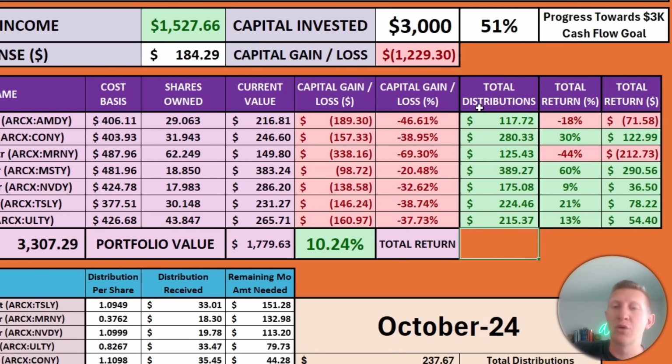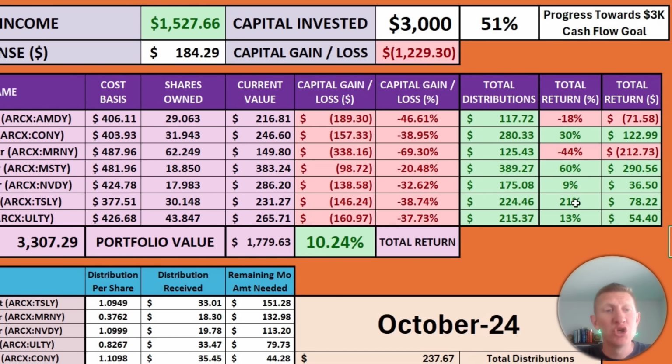And then when we factor in the total distributions here with the capital gains or losses, we get our total returns. And with that, the numbers look radically different. We can see that the total return here is negative for 2 of them. AMDY has dropped 18% in total returns, and then MRNY has dropped 44% in total returns. The others are actually positive when you factor in the cash flow. We've got a 30% return here on CONY, 60% return on MSTY right here, 9% with NVDY, 21% with Tesla, and then 13% with ULTY.